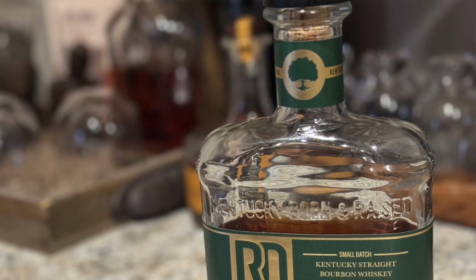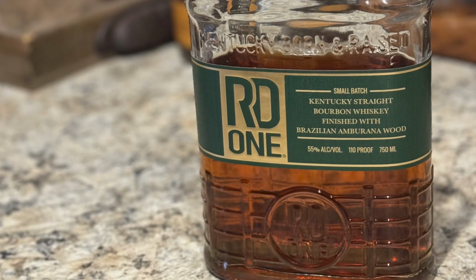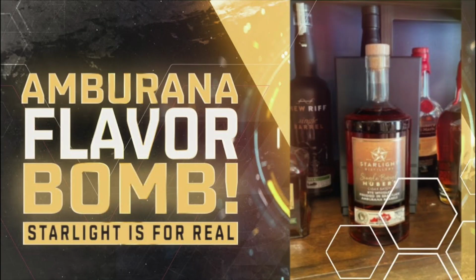I have one such bourbon with me today. This is from RD1. This is their Amburana finished bourbon. Thank you, Jeff Fortier, by the way, for the sample. Earlier on the channel, we covered the Amburana finished rye from Starlight, which I thought was exceptional. And that one was sent to me by Matt Warren, another one of our patrons.